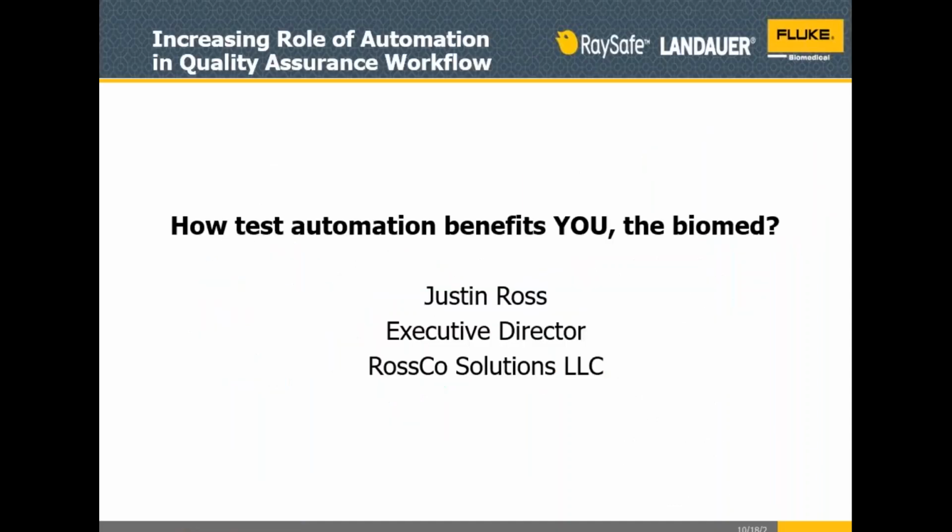to talk about automation as a biomed. You want to use this? No, I'm not going to use that. Okay. I am not that well versed in making things not work right. Maybe I should turn it off so we don't use it.